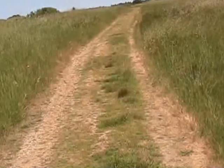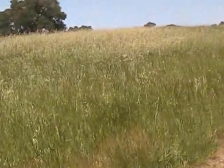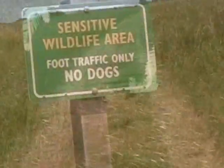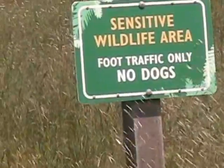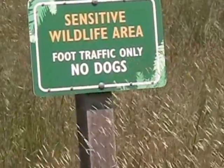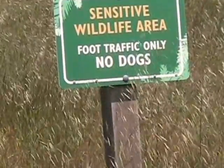This time of year, it's very nice to have a trail like this, which is short grassed, because these long grasses over here, if you have to ride through them, especially as the weather gets warmer and warmer, ticks become a big problem. But here, sign you'll see in this portion of Moore Creek: sensitive wildlife, foot traffic only, no dogs. However, horses are permitted with the proper application procedures.